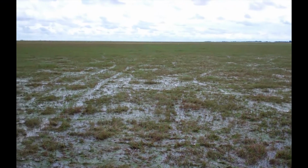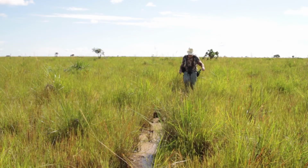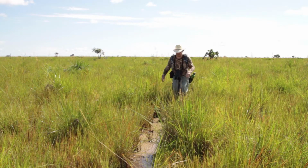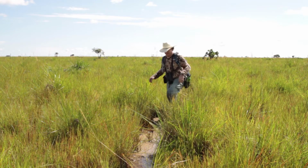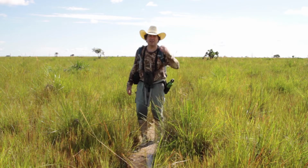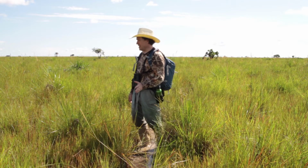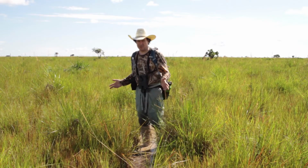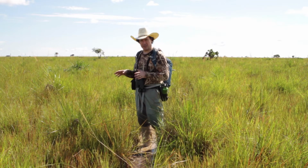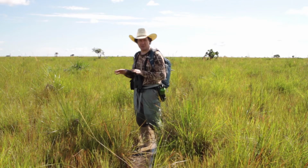The majority of the Barba Azul Nature Reserve is covered by hyper-seasonal savanna, where the seasonal flooding extends beyond the actual rainy season. I'm here in the Barba Azul Nature Reserve now in the end of February, which is pretty much the end of the rainy season. As a consequence of that, most of this savanna, I'd say about 90% of the savanna in Barba Azul is flooded.